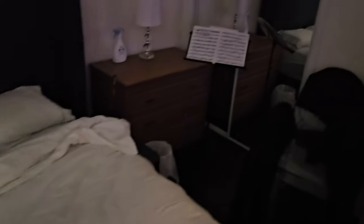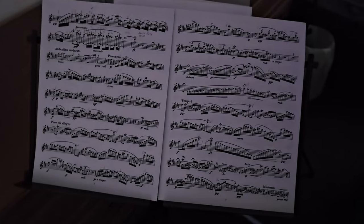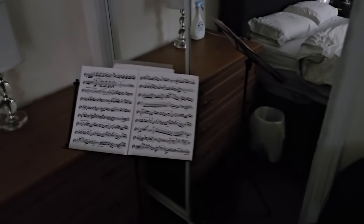My bed, and here is my flute stand that I use when I'm streaming and playing the flute. Even if you can't see it on camera while I'm playing the flute, this is right in front of my desk, and I'm playing François Doppler Fantasy Passerelle Hongroise, I guess. I'm not too sure how to pronounce it. And here's my flute on top of my dresser where all my clothes are.